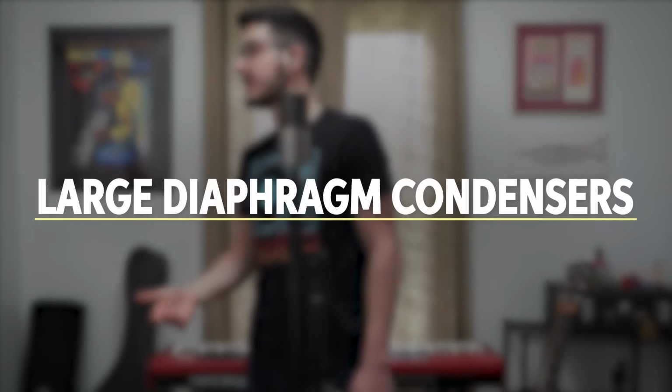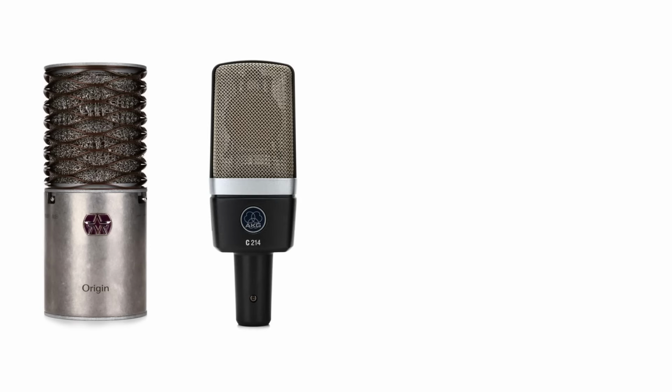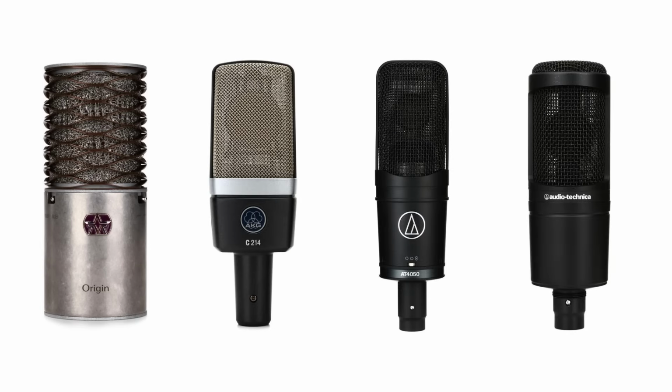Large diaphragm condensers, or LDCs, like this Aston Microphones Origin mic, are very versatile microphones that can capture vocals, instruments, room sound, and more. LDCs are more responsive to the nuances of sound waves, making them great for high fidelity recording. Due to their design and high sensitivity, these microphones typically require external power, proper mounting, and isolation to reduce unwanted noise. Let's hear some flugelhorn through our LDCs.